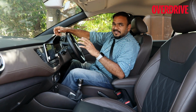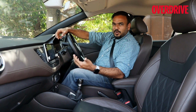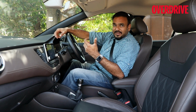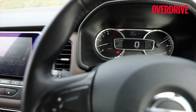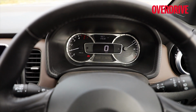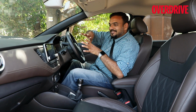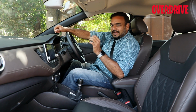The cabin of the Nissan Kicks is a bit of a mixed bag for me. You take a look at the instrumentation and the switchgear and you know it's from other Renault Nissan cars, so it doesn't feel novel enough. However, you take a look at the infotainment and you know it's all new. This system, however, has a bit of its flaws. It isn't as slick, it's a bit laggy. Even when you connect CarPlay, it's a bit stretched, so that makes it feel a little low rent.